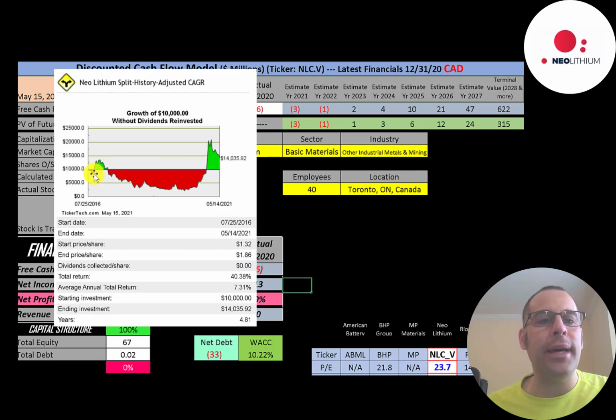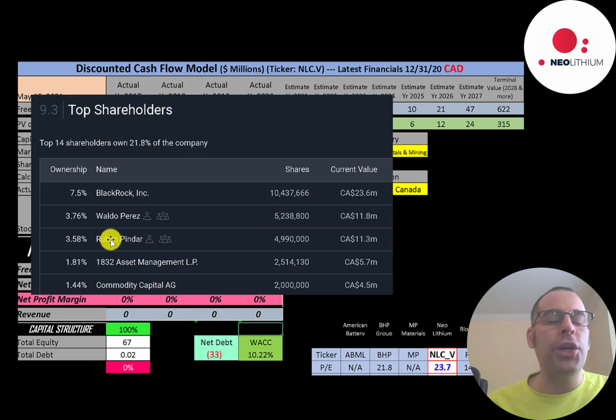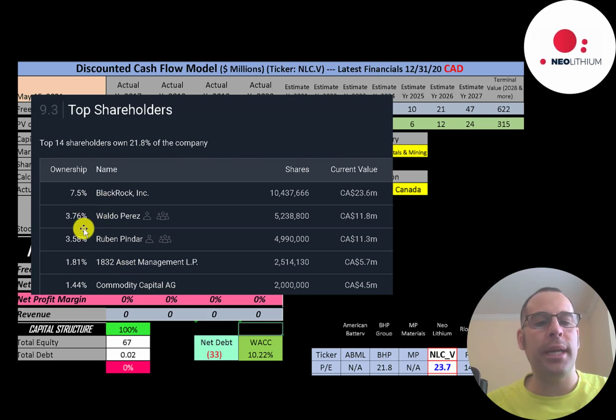If you invested $10,000 into this company when it IPO'd, you'd be at $14,000 today. That's a 40% total return. But your $10,000 investment would have been worth over $20,000 a few months ago. The biggest shareholder is BlackRock at 7.5%. Then 2 executives at the company own 3.5% of the stock. 1832 Asset Management, and Commodity Capital.